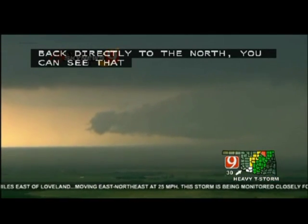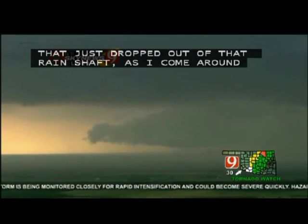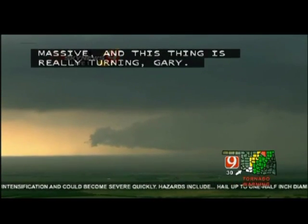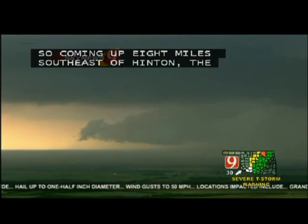Again, like I said, I'm 8 miles southeast of the town of Hinton, shooting directly back north. And so you're looking at that storm as it's tracking more eastbound now, Gary. But a massive wall cloud is falling out of the backside of this, which could produce a tornado at any time. Jim Gardner reporting live for Bob Mills, Sky News 9, back to you.